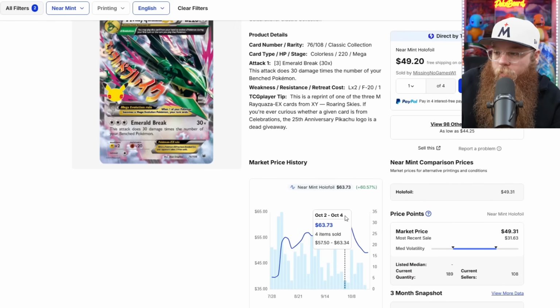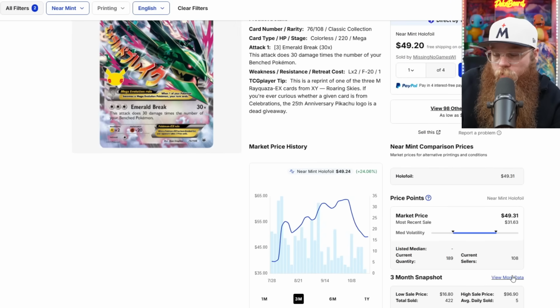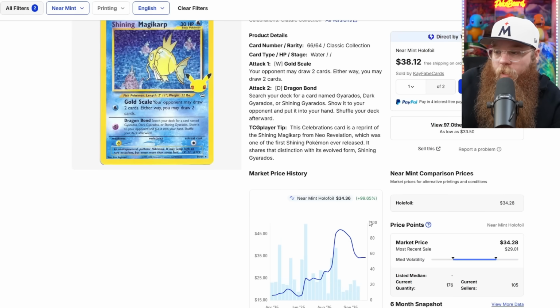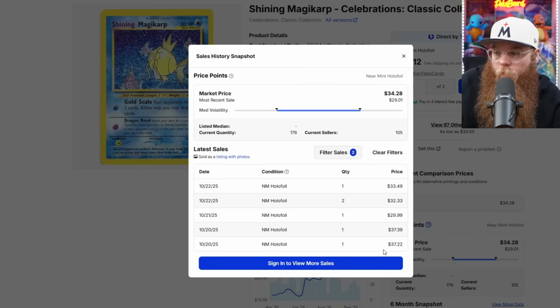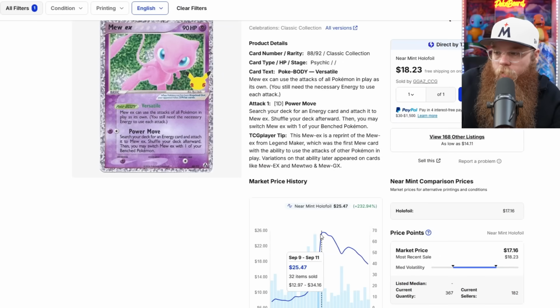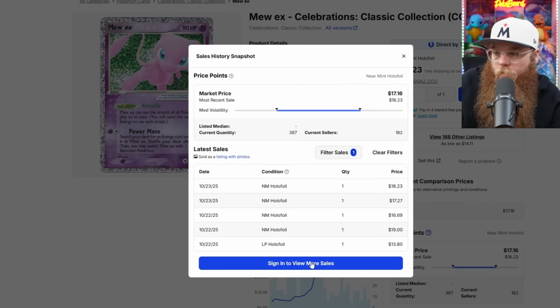Then the Mega Rayquaza. This got up to $63, which is just crazy. Now last sold $51, $45, $45. And the Shining Magikarp got up to $47. Now last sold $33, $32, $29. And the Mew EX got up to $25. Now last sold $18, $17, $16.